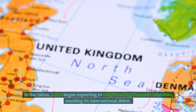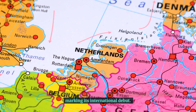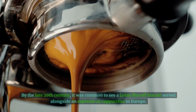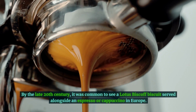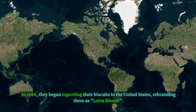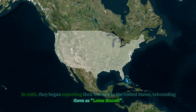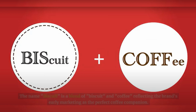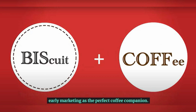In the 1960s, Lotus began exporting to neighboring European countries, marking its international debut. By the late 20th century, it was common to see a Lotus Biscoff biscuit served alongside an espresso or cappuccino in Europe. In 1986, they began exporting their biscuits to the United States, rebranding them as Lotus Biscoff. The name Biscoff is a blend of biscuit and coffee, reflecting the brand's early marketing as the perfect coffee companion.